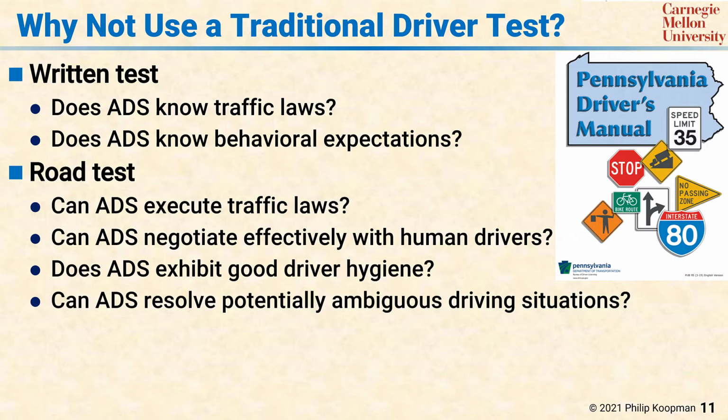While the road test is a lot more challenging than a written test equivalent, that's pretty much the target of billions of dollars of spending. And so one can believe that in order to be able to drive on the road, it should be able to pass more or less the equivalent of a human road test. But those two things, the written test and the road test, are not the only pieces of a driver test. There are, to be sure, some other things such as perhaps a vision test and so on.